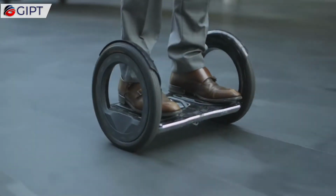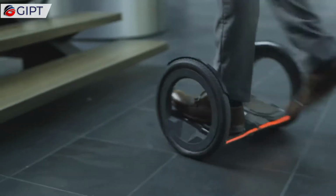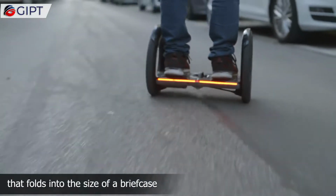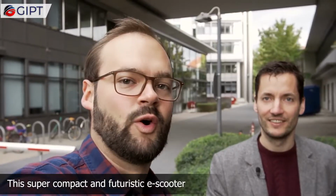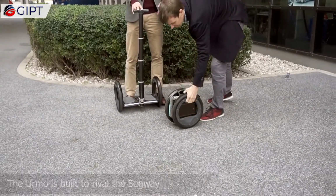The Urmo. Meet the Urmo, a lightweight self-balancing e-scooter that folds into the size of a briefcase. This super compact and futuristic e-scooter was developed by former Tesla and BMW engineers. The Urmo is built to rival the Segway.